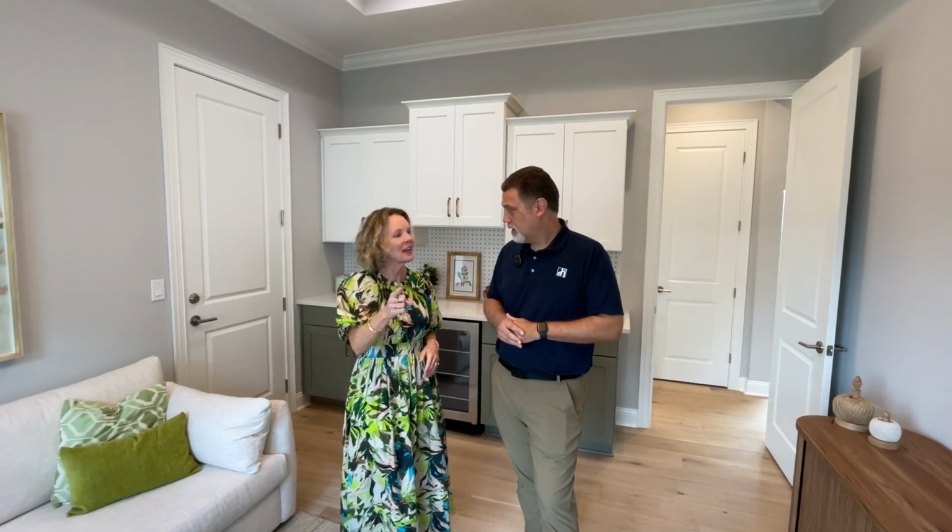That's exactly what I told Heather. We have reflected back on everything we've learned from you, the clients that already live here in Nocatee and that are going to be moving to Nocatee. And we incorporated that into our last two final floor plans that are here in the final neighborhood of Nocatee. Yep. Number 50. Reflections at Nocatee.